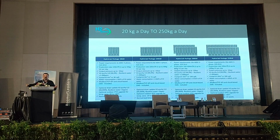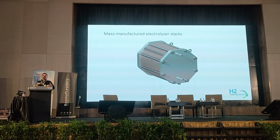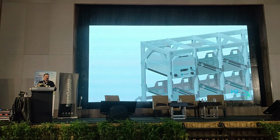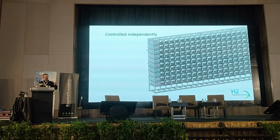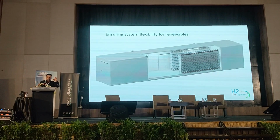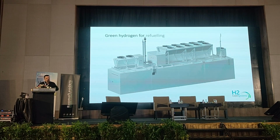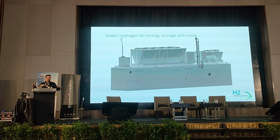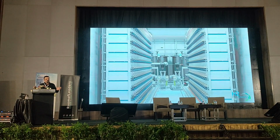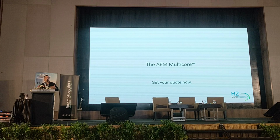Now, the analogy that I used about the networking PCs replacing mainframes, you can take that another stage further. We don't network PCs anymore. Everything's in the cloud. So by the same inference, we take the stack out of the module, and we put the stack in strings, and we put those strings into a rack. We put that rack into a 40-foot container, and we centralize the balance of plant on the roof usually. So the balance of plant deals with the temperature, the heating, the water management, the drying process, etc. We used to call it the multi-core, it's now called the Nexus.